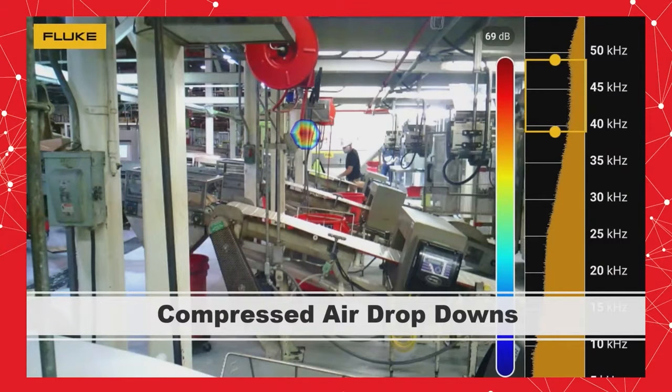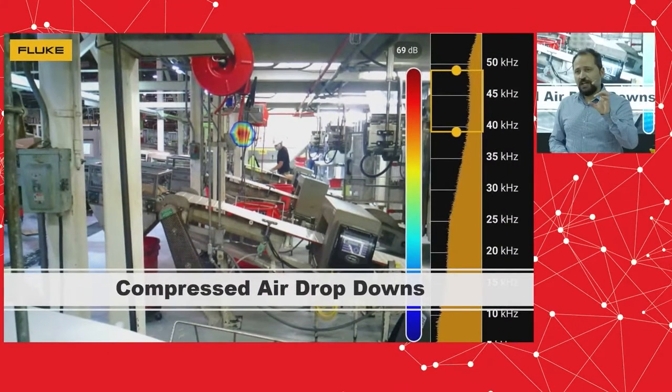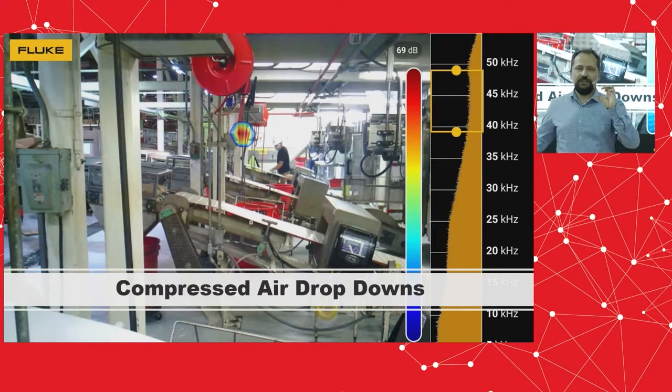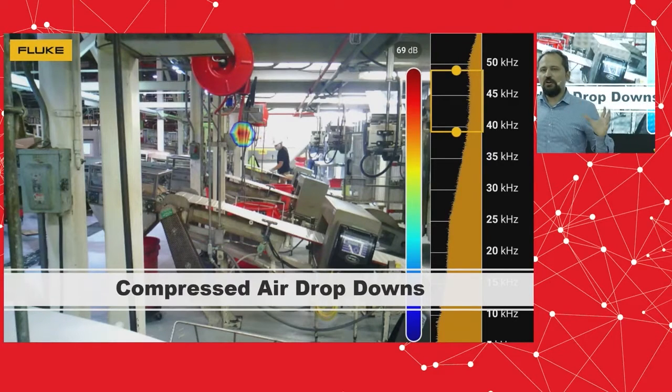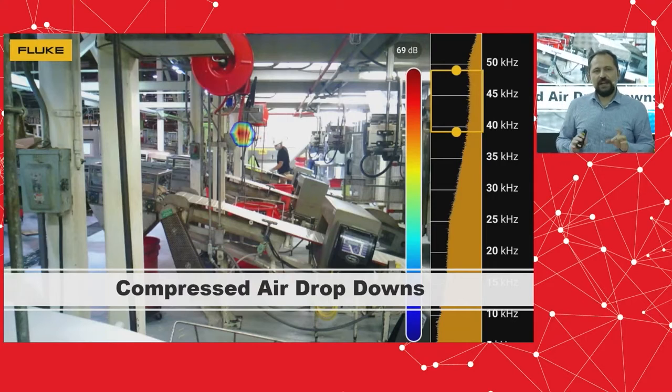Here you have a compressor drop in a manufacturing site. That's the way you will see, in general, a leak. It's really a focused location of emitting noise. That means that there is a leak there. So you see that there is no more color on your image other than the specific point where you have the leak. So really straightforward.